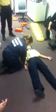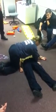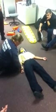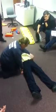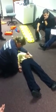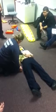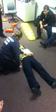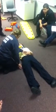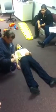I'm now assessing my patient's arms. I'm looking for deformities, contusions, abrasions, punctures, lacerations, tenderness, and swelling. I do not find any. I'm now assessing my patient's pulse. Pulses are present, strong, equal. Can you wiggle your fingers? Can you feel me touching you? Can you squeeze my finger? No response. My patient remains unconscious and unresponsive.